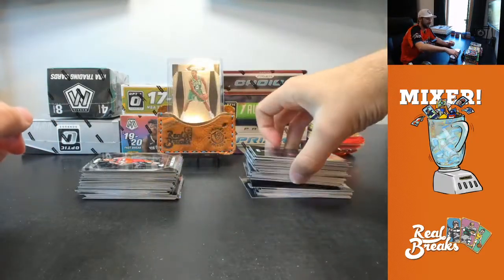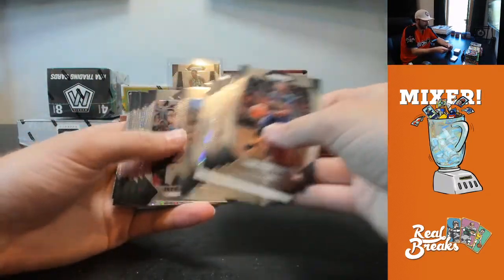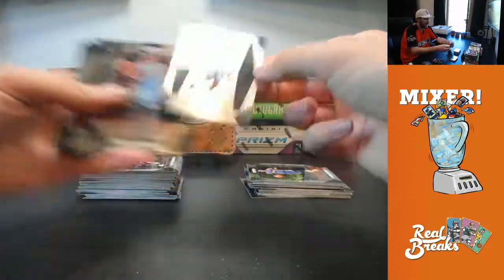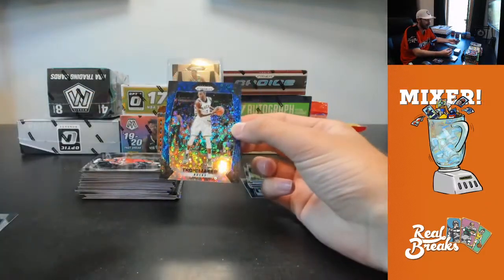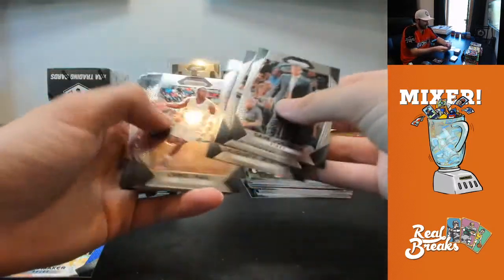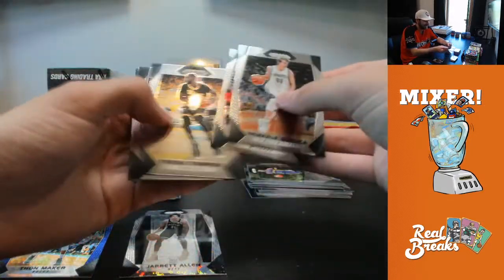So, did have some nice stuff come back on 45 day from PSA yesterday. One of them was a Ja Morant. We grabbed this one, a Ja Morant PSA 10 that I had on 45 day because it was like a $150 card when I sent it in March. Thought Maker out of 175. But now it's obviously like 450. Jarrett Allen for the Nets, Disco.